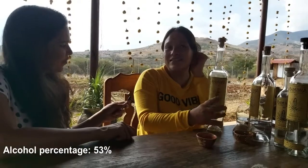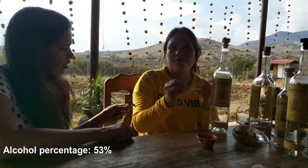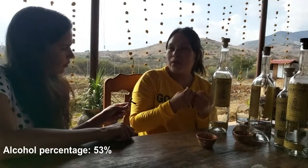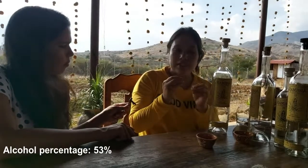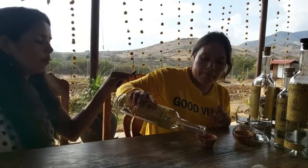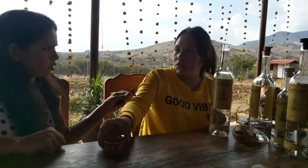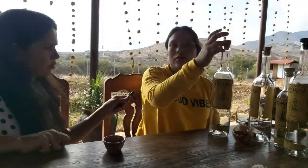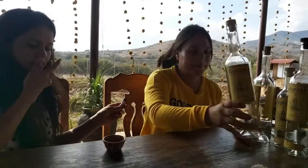For us, the percentage of alcohol is not the important point. When we fix and try it, we look at the flavor, and that it isn't too strong for your mouth. When it's ready, we take the percentage of alcohol. And how many years does it take this plant to grow? Marteño takes between 15 to 18 years to grow, and the Arroqueño between 18 to 25 years. So the longer the life of a plant, is the mezcal stronger, or does it have nothing to do with that? Yeah.